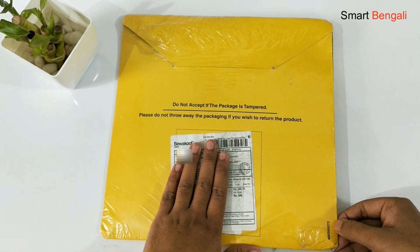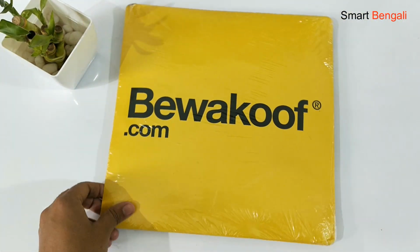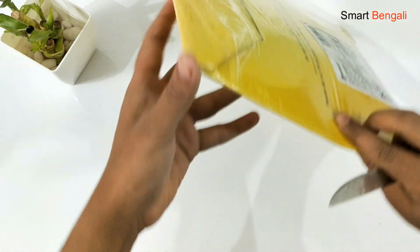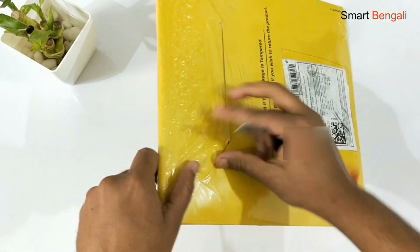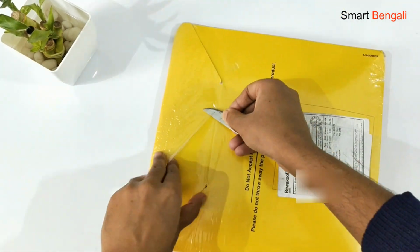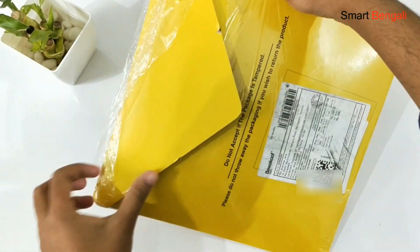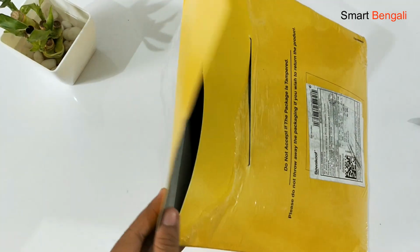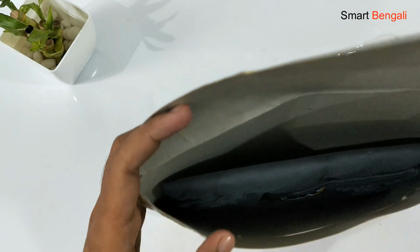The envelope is wrapped with plastic. Let me cut this. So this is my ugly knife and I'm gonna cut it here. Let me open the lid and take a look inside.